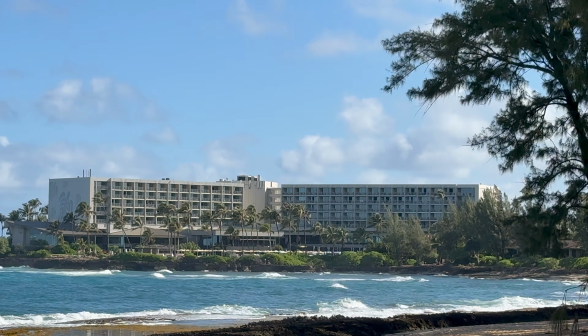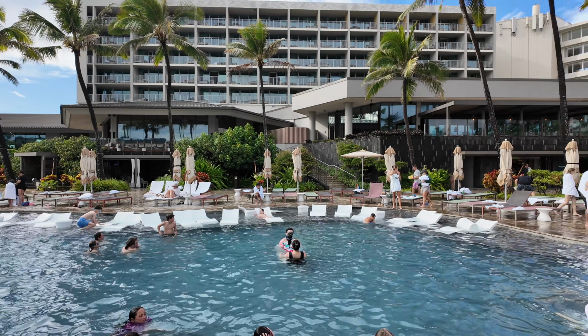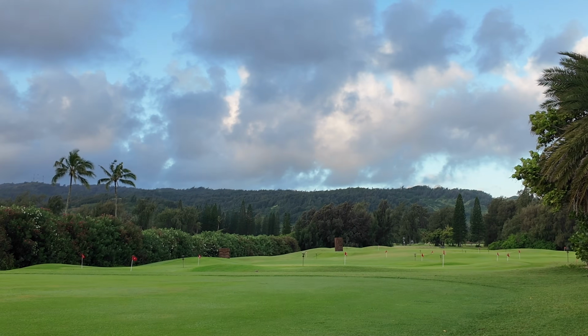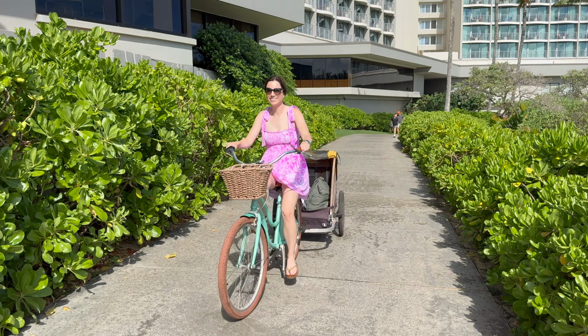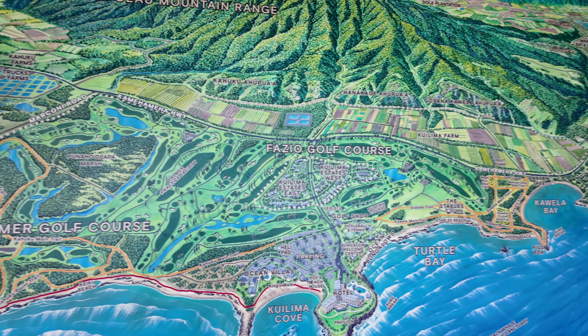Today we are back in Hawaii on Oahu checking out the Ritz-Carlton Turtle Bay. This massive property has tons to do, including 2 golf courses, horseback riding, bike riding, dozens of miles of trails. It's absolutely an incredible time on the North Shore of Oahu.